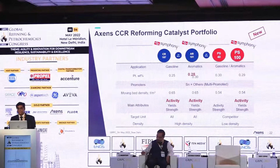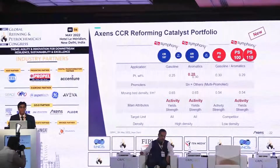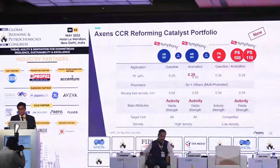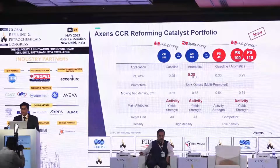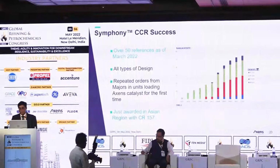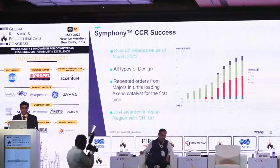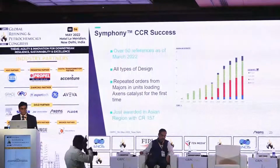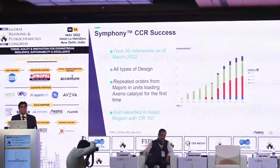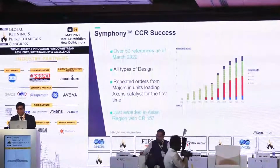PS100 is a Symphony catalyst, and the new Symphony catalysts introduced are the highly active CR157, AR151, and PS110. PS100 and 110 are low density catalysts for competitor units. We have over 50 references as of now, till March 2022, of all types of design, with repeated orders from the majors and units loading Axens catalysts for the first time. We have just been awarded in the Asian region with the CR157.